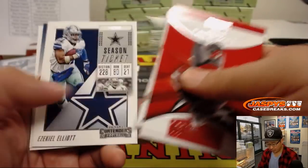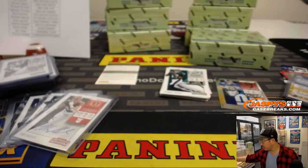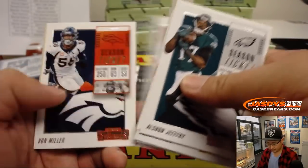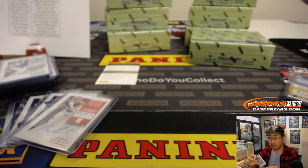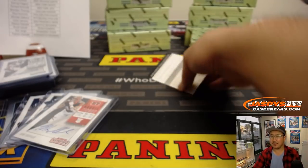Joe Howard getting Derwin James on that redemption. Is Random Team 2 sold out? Chris G guessing a Tom Brady redemption? That'd be cool. Sign your cards, Tom.